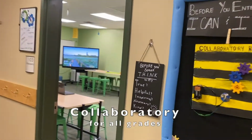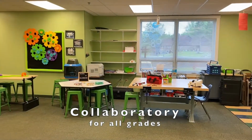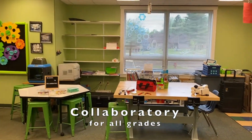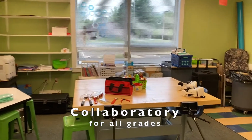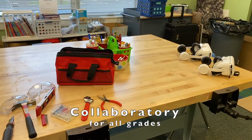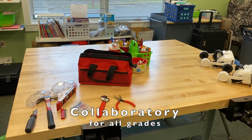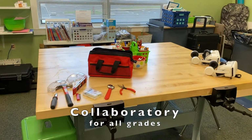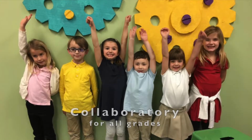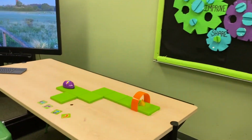Another favorite room is our collaboratory. Not only favorite for me, but for the children. We have children come in here and they work in groups and they do digital citizenship, but they love coding and they love solving problems. A lot of engineering happens in the collaboratory. We do a lot with technology, but we also work on things that are not tech related.